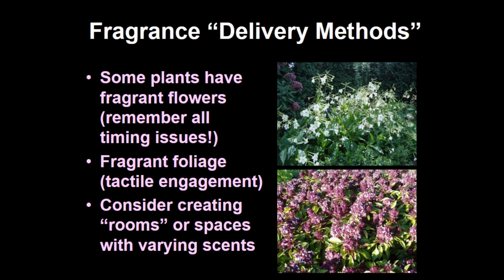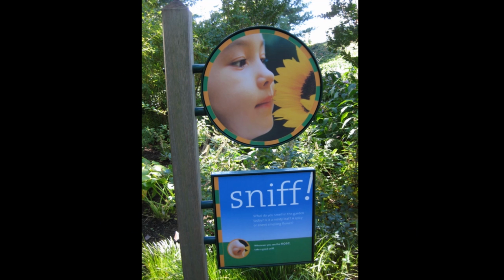So how is fragrance delivered? Well, some plants have fragrant flowers. I mentioned lilacs earlier. The upper right image in this slide has flowering tobacco, which is sweetly fragrant, particularly at dusk and in the evening hours. Many plants have fragrant foliage. When you think about our more common herbs, the lower right image, that's a Thai basil, extremely fragrant leaves. And many of our herbs run the gamut of having that fragrance, particularly with the foliage. Lavenders, rosemary, thyme. Consider creating rooms or spaces with varying scents. Having fragrance throughout the garden and in locations where it can be enjoyed close to the home. All too often, fragrance is again overlooked, and it's something that can help engage youth and children in the garden.